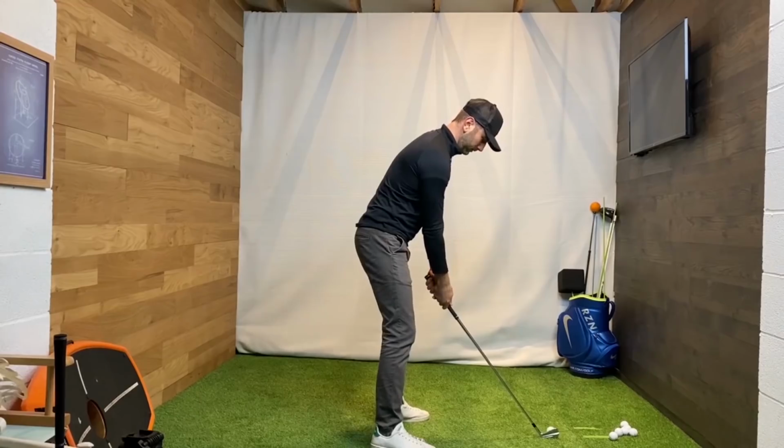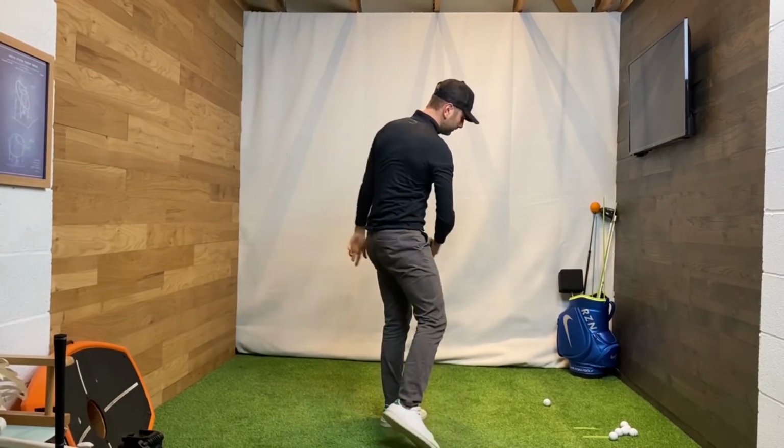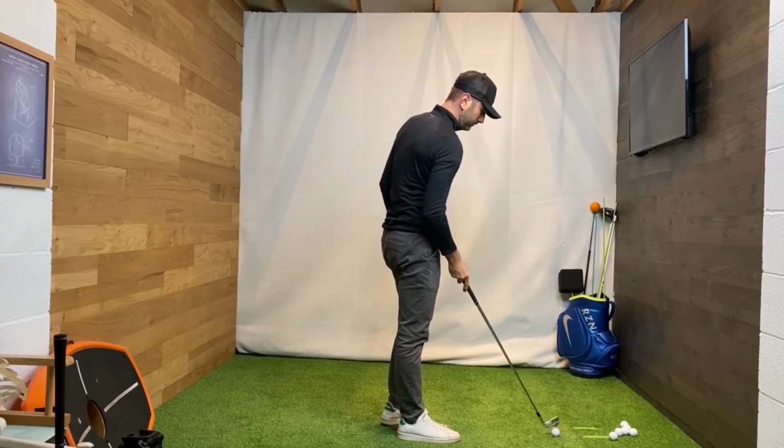It encourages you to get your body more behind the ball, transfer your weight, move ahead of the ball and compress it and strike it much better. It's, if you like, more of an athletic, biomechanically sound, natural motion, and you guys should be doing it as well.